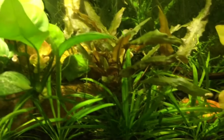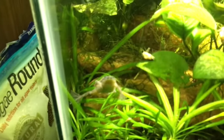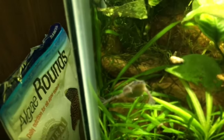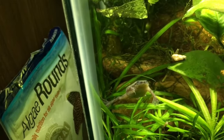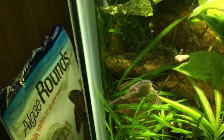This tank, as you can see, is very heavily planted. That's one of the reasons why I decided not to go with fish. Figured there wasn't a whole lot of swimming room in here to keep fish. So I went with these frogs instead.